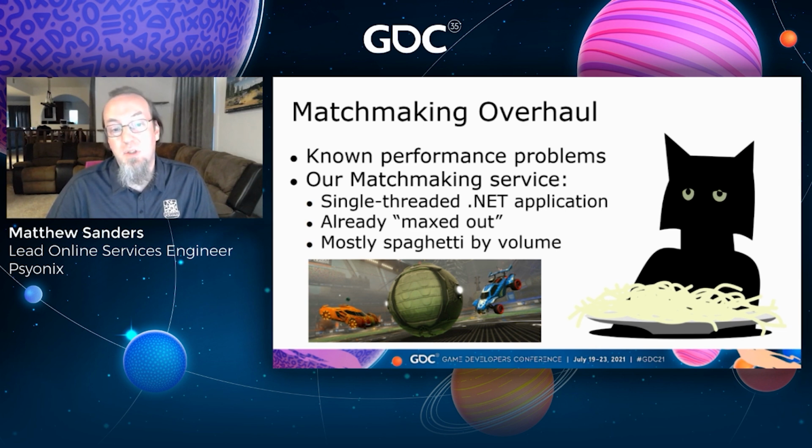Our matchmaking service was a single-threaded .NET application, pretty close to being maxed out, and definitely not going to hold up anywhere near our load testing target. And as this cat could tell you, it contained a lot of spaghetti code.